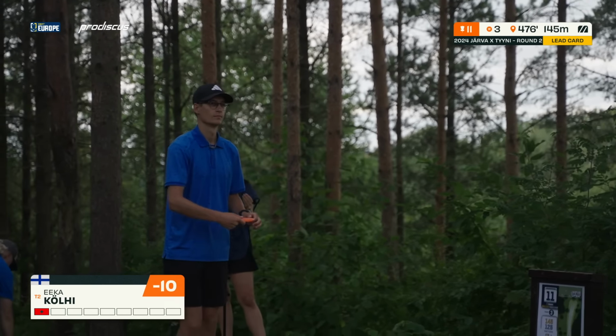Yeah, very solid there. Going with a slight anhyzer release, which I know he has previously talked about that he doesn't really love that anhyzer release out of the hand, but when he's putting at his best, he'd rather release perfectly flat. And there you go there. Solid birdie to go back to 3 under.